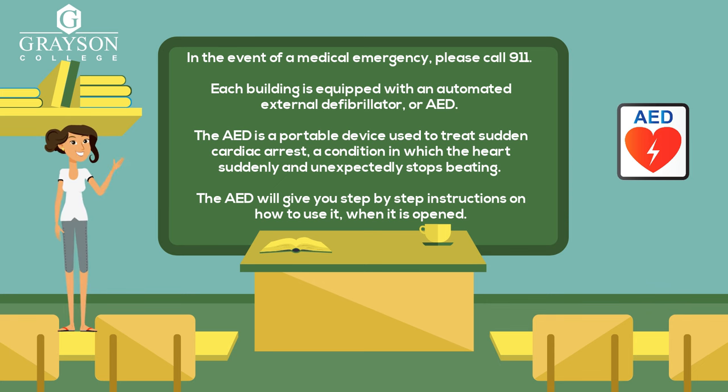In the event of a medical emergency, please call 911. Each building is equipped with an automated external defibrillator, or AED. The AED is a portable device used to treat sudden cardiac arrest, a condition in which the heart suddenly and unexpectedly stops beating. The AED will give you step-by-step instructions on how to use it when it is opened.